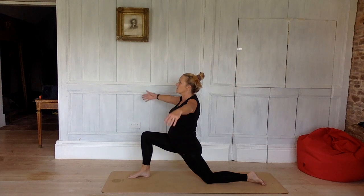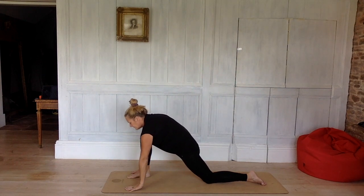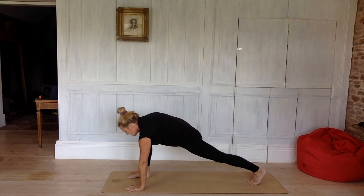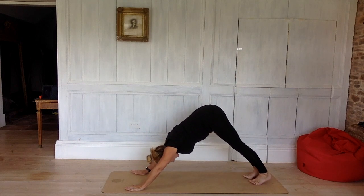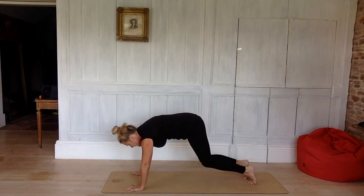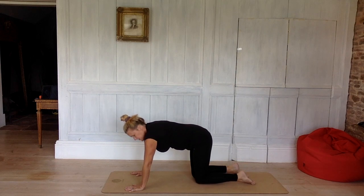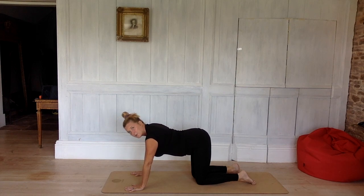And inhale, take your arms back up. Exhaling, take your hands to the floor. Tuck your toes under, inhale, lift your left knee, reach back with the heel. And exhale into downward dog. Inhale, come to your knees. Again, front of the feet flat. Make sure again the crease of the elbows are turning towards the front of the mat, shoulders away from your ears. And again, make sure you're not tipping your pelvis forward.